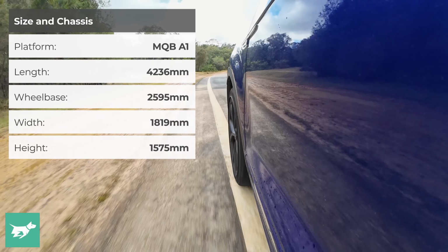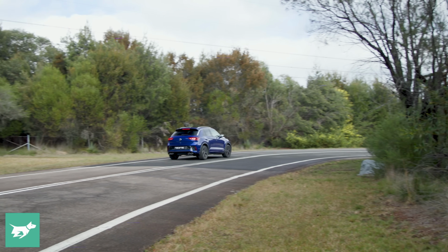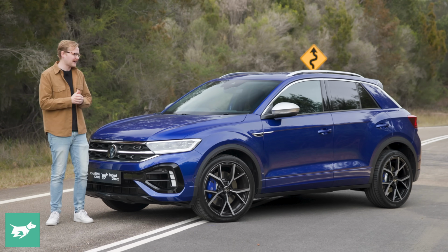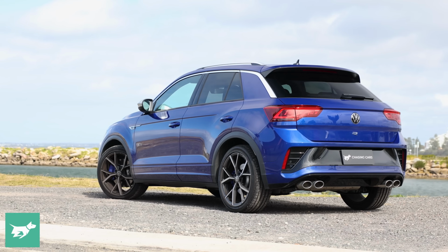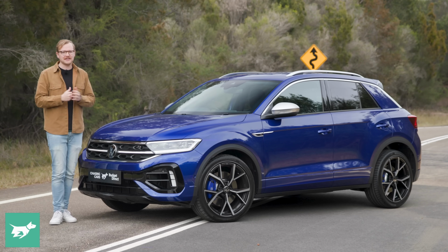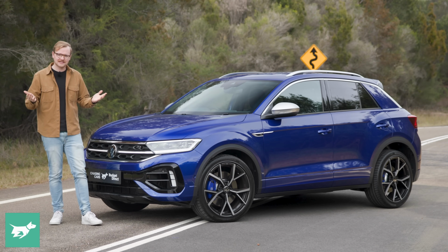So that means if you've got a tight parking space or you have to park on the street, a T-Roc R is going to be easier to live with than a bunch of other vehicles. And despite that, it's still packing in okay boot space, although that in itself is kind of a bit of a negative, as we'll see later. It's packing in all-wheel drive, it's packing in all of these goodies despite being a relatively small car. It's efficient on space, and I like that.